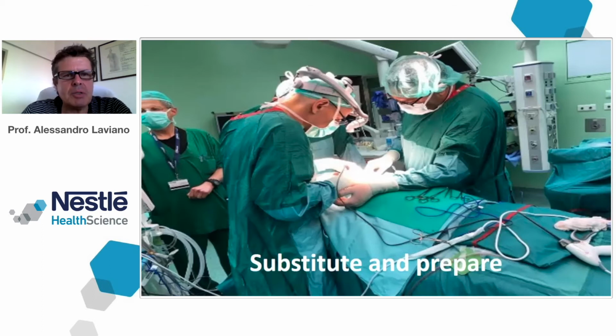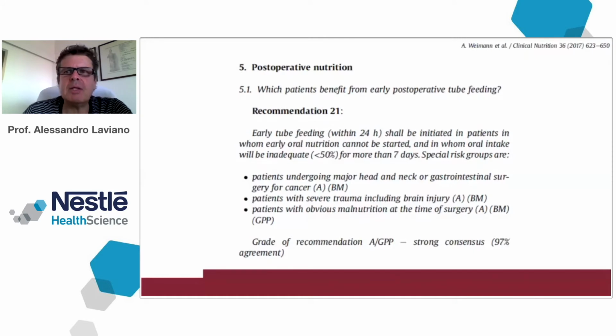by any cancer patient. So you see very well that, for example, in the recent ESPEN guidelines for nutrition support in surgical patients, we have many recommendations saying that nutritional support, and particularly oral nutrition with supplements or enteral feeding, should be initiated very early in the patient in whom early oral nutrition cannot be started, or in whom oral intake will be inadequate for more than 7 days. So there is absolutely no doubt that nutrition should be started for those patients who are malnourished, who are at risk of becoming malnourished because of the surgical procedure.